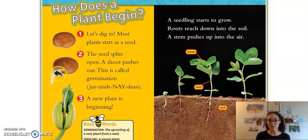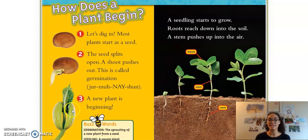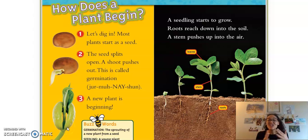So right here what you see is the process of germination. That seed is starting to shoot out the sprout, which will then become the plant. Step number 3, a new plant is beginning. So if you can see this green part on the outside, it looks really similar to the seed, and that's because it is the seed. When the seed starts to grow, the plant will open up inside and then the plant will grow, and then the parts of the seed will just fall away.